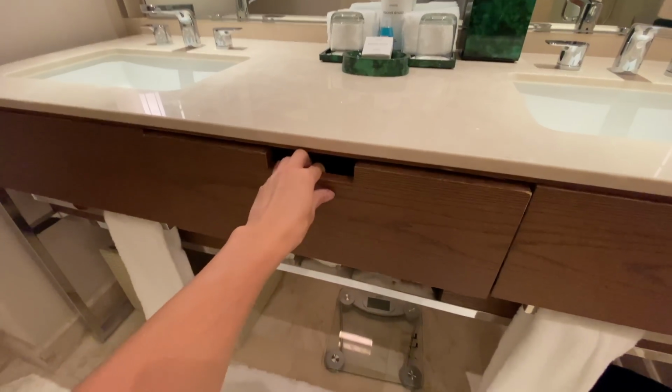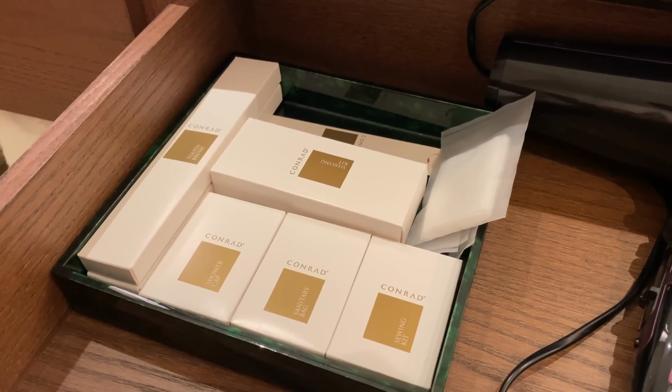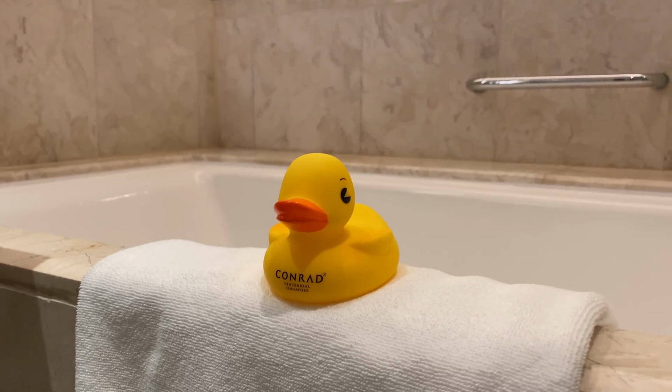In the drawer you'll find a hairdryer and many more amenities, including hair comb, sanitary bag, toothbrush and toothpaste, and even a sewing kit. Moving on to the bathtub, you have this famous Conrad ducky, and of course I brought him or her home. The ducky is sitting on the shower mat.